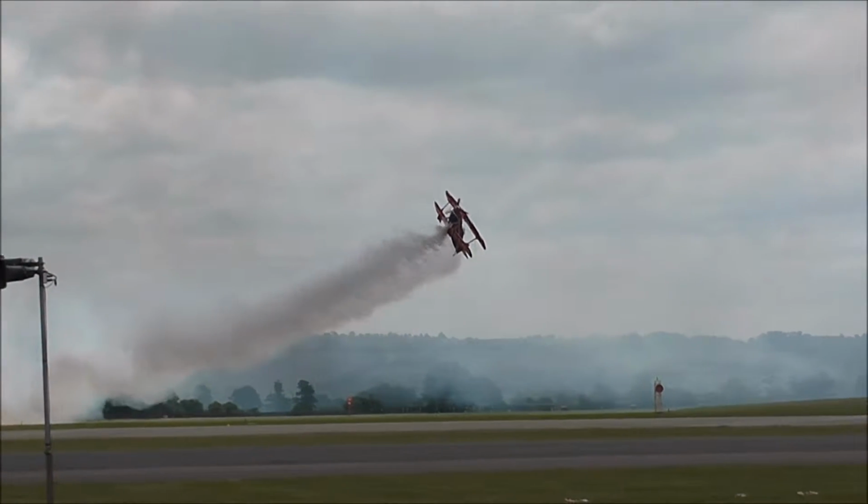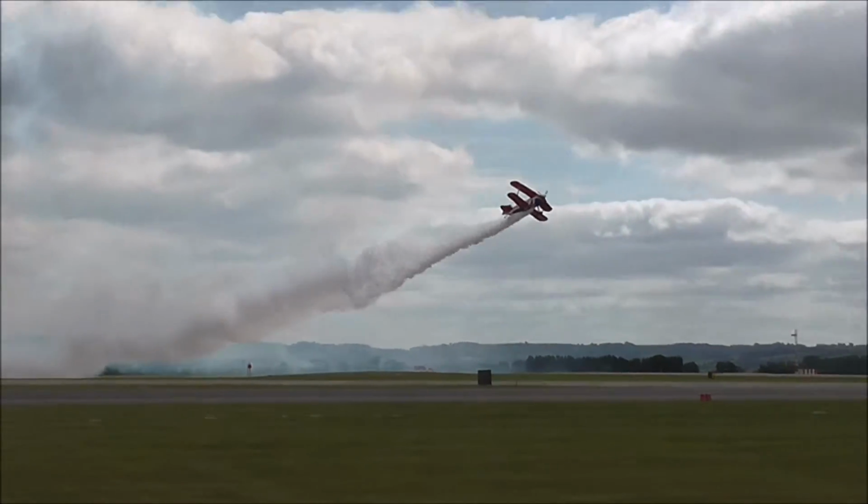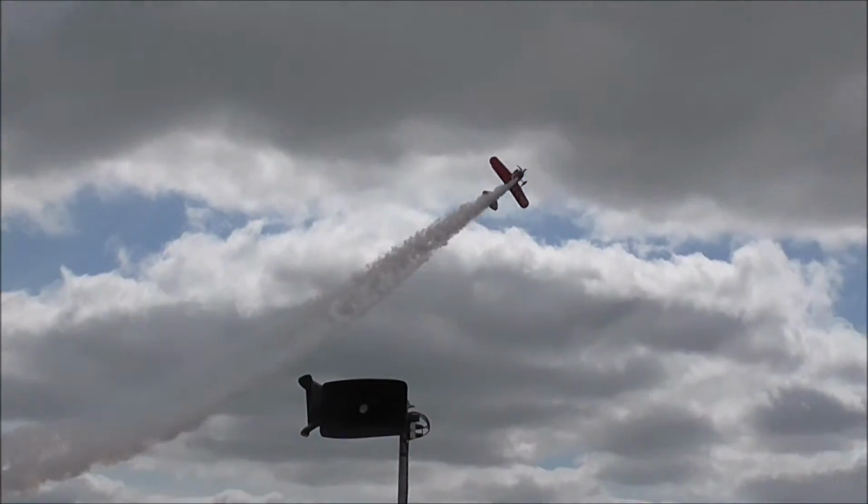Display, then that's a good chance. Look at that aircraft, absolutely outstanding control, so close to the ground. Oh my word.